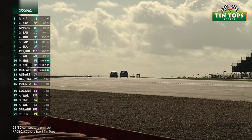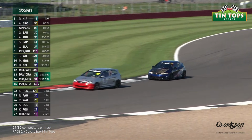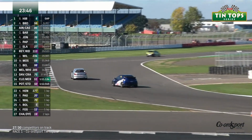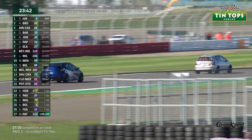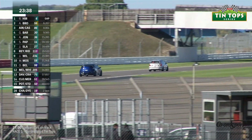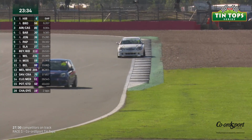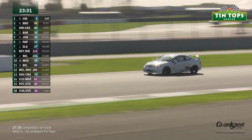He did a 1 minute 4.6 on the previous lap. He leads the race now by 6 seconds, and then a further 2.6 seconds back from Adam Brown is Nigel Ainge in 3rd place, Gary Barlow 4th, and then in 5th place Alfie Jones. Indeed, the Ainge Kazar car has managed to get past Gary Barlow. It was on the previous lap, but they're still very, very close together, the 86 and 30 cars.